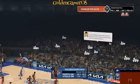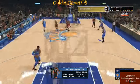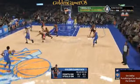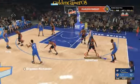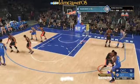Makes the bucket. Now he's got 5 field goals, 5 for 8 in the game. Well, I absolutely love the way this guy has controlled the pace tonight. They've been able to play the style they want. Back to Gilgeous-Alexander. Oklahoma City moving it around.